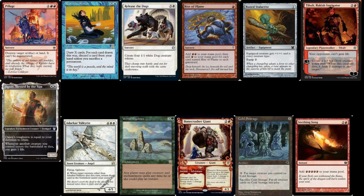And then you've got your last little cards there that are all under $1. So you've then got your Pillage, Release the Dogs, and Tybalt, etc. So they're all coming in. Daxos, dear Lord, I don't want to see that card anymore. I've seen enough of it in Standard to last me a lifetime. So I don't really want to see that in my packs, which I'll be opening.